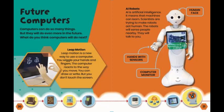Future computers. Computers can do so many things, but they will do even more in the future. What do you think computers will do next?